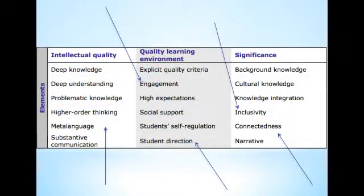The New South Wales Quality Teaching Framework encourages attributes such as significance, student direction, relevance and inclusivity to be implemented into our assessment and curriculum, and with the iPad, this will help us as educators make this link.